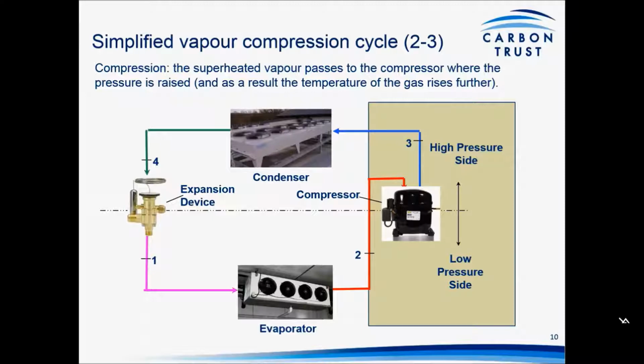Now, moving that gas then goes on to the compressor, and at the compressor the pressure of the gas is raised, which raises the temperature. Typically that raises it above the external ambient temperature before it's sent out to the condenser to reject that heat. Now, this is the real energy intensive part of the process, so reducing the work of this system is often the focus of energy saving initiatives, and we'll talk about some ways in which you can do that later on in the presentation.